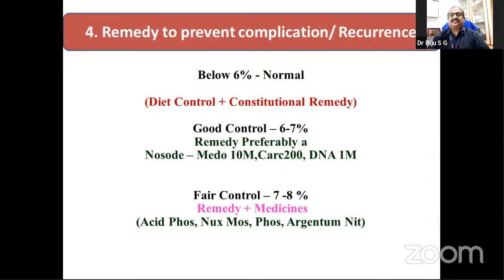Any suggestion to my diabetic patient: initially we will give, and later on we are not giving any dietary suggestion. Why? Because we have to be different from modern medicine. So we have to allow the patient to take anything and everything. So in the initial stage, when we are prescribing the drug level, we can suggest diet. Then there is no diet prescription at all. This is really interesting. And good control, 6 to 7 is good control.